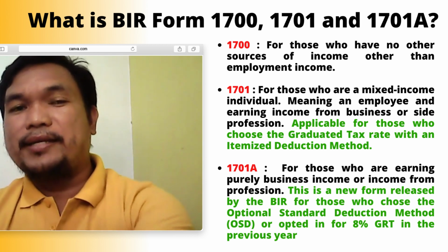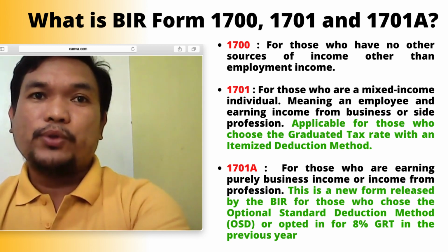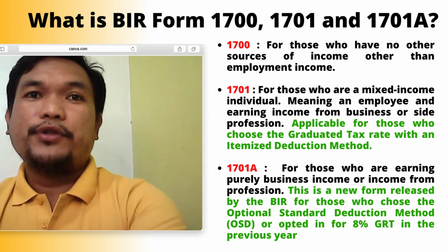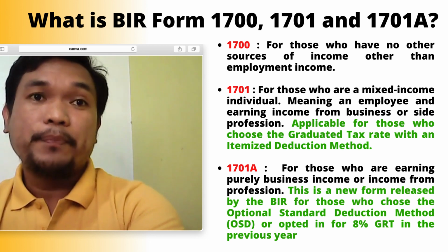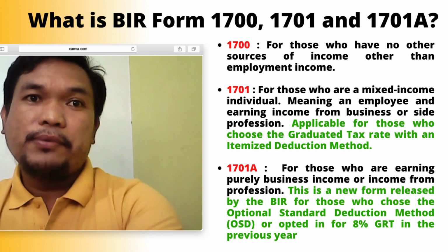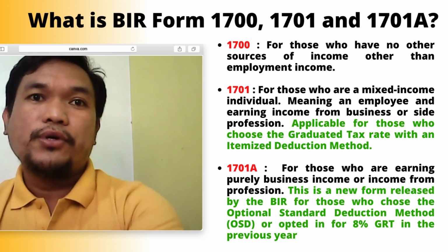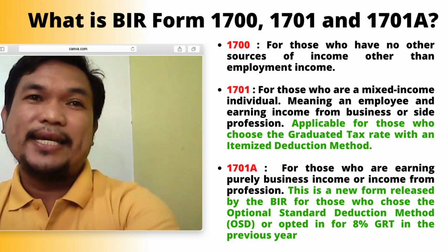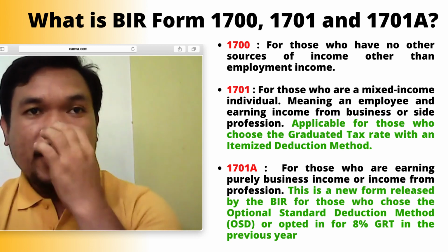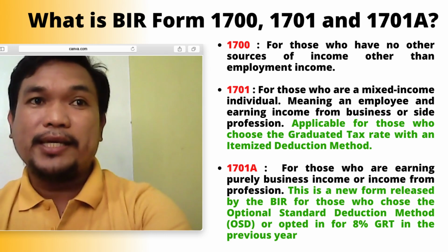Now, in my case, personally, I am an online tutor, so purely doon lang ako kumukuha ng income. Alright? And then, this is actually for those who are earning purely business income or income from profession. So, this is a new form released by the BIR for those who chose the option standard deduction method, OSD, or opted in for 8% gross receipts tax, alright, in the previous year. So, dito tayo magpo-focus kasi ito yung ginagamit ko na form when I file my annual income tax return.